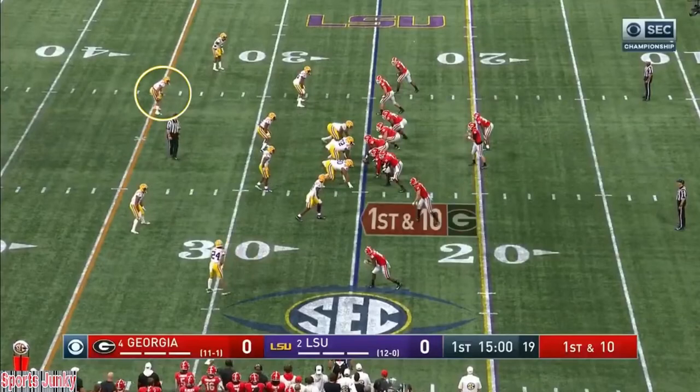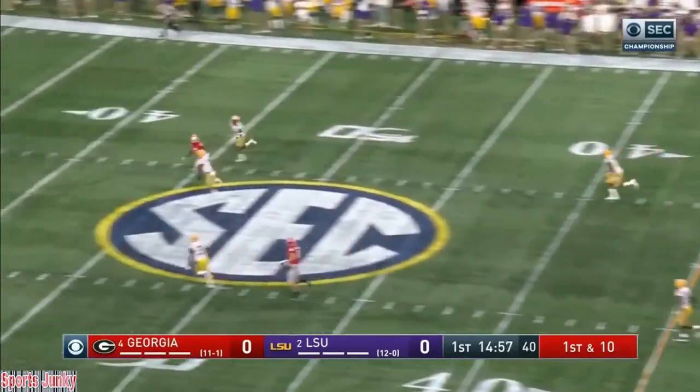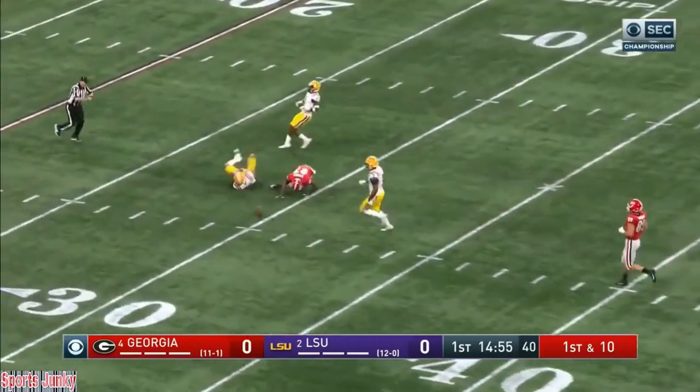If we take a look at this play against Georgia, he just waits too long to turn and run, and instead of being able to make a play on the ball, he almost allows a catch if the wide receiver was able to bring it in.